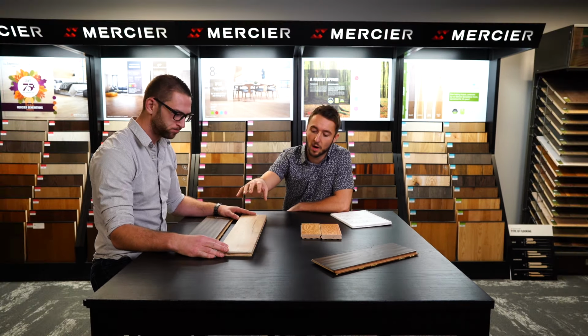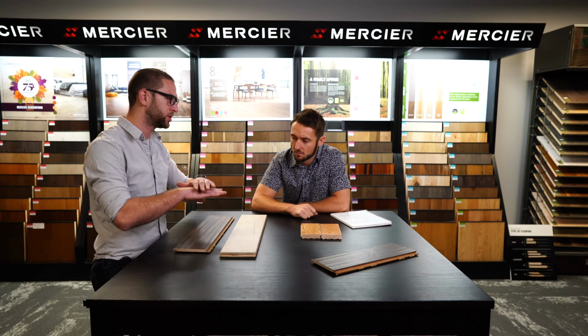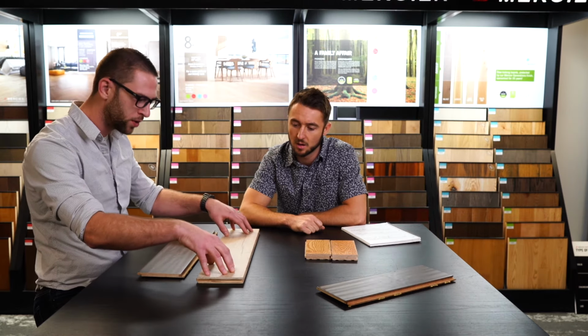Okay, and then how does the engineered differ in the way it reacts to moisture? The engineered option is made up of a plywood core laid in opposite directions, so what that allows for is the wood to resist swelling. You're going to be able to resist higher humidity levels with an engineered product. Again, this is not 100% bulletproof to moisture, it is just a better scenario than the solid hardwood.